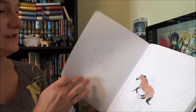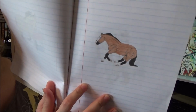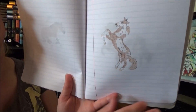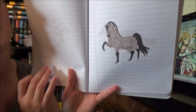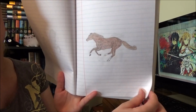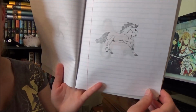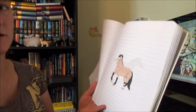I think one of these was the same one I did before. One of these was off of one of my cousin's horses, I think, because I went to horse shows with her before I had horses. No, not there yet. I think that's Smarty Jones. It's a white one. Where's my cousin's one?